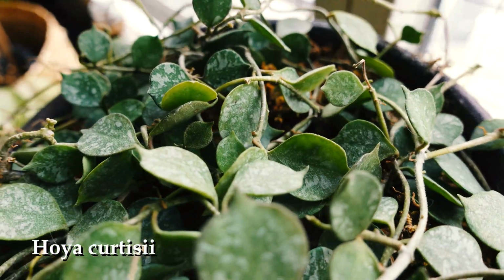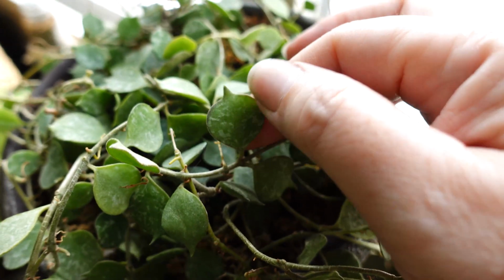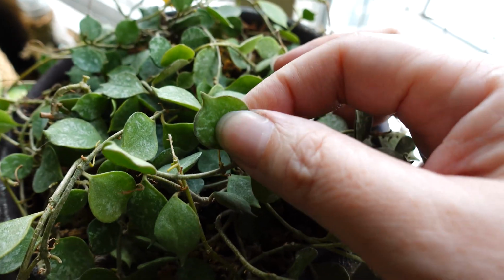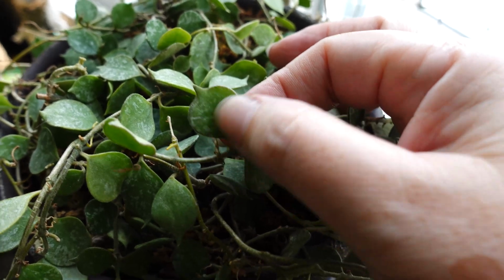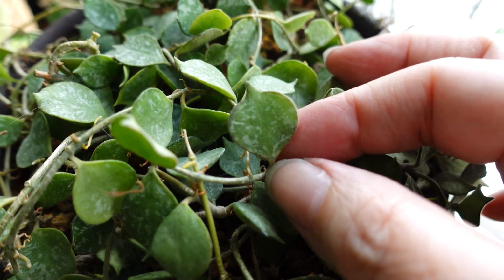So this is Hoya curtisii. But I really love the little leaves. It reminds me of string of hearts. But it's really tough. It's a tough leaf, and it's got little bits of variegation on it, like a design on it, which I like.